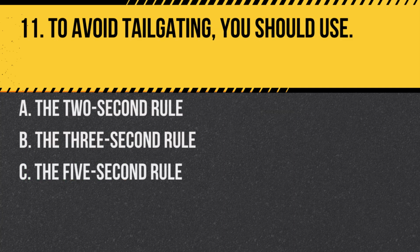Question 11. To avoid tailgating, you should use A. The 2-second rule. B. The 3-second rule. C. The 5-second rule. Answer B. The 3-second rule. This helps ensure a safe distance under normal weather conditions.